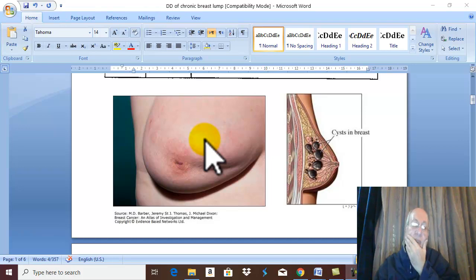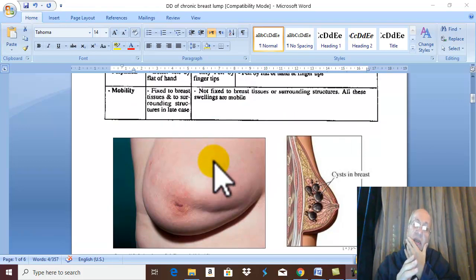Sure, the swelling is fixed to the surrounding structures, and the swelling is felt by the flat of the hand and the fingertips, in addition to the other clinical picture as we took before in carcinoma of the breast.